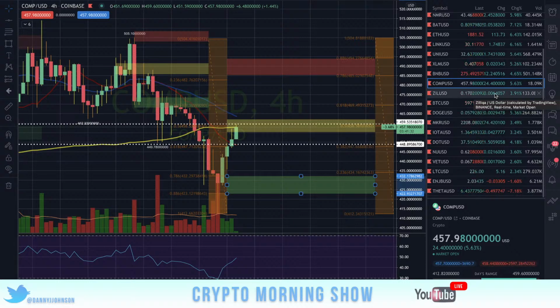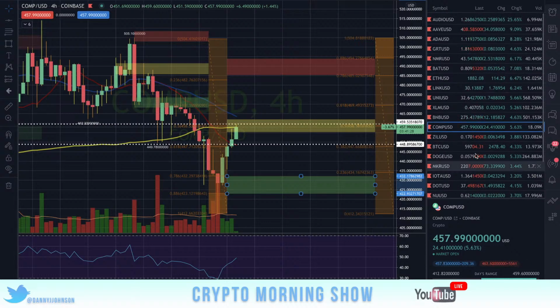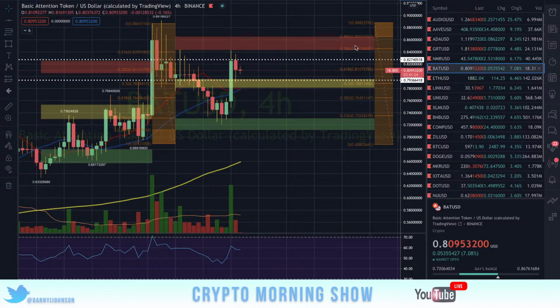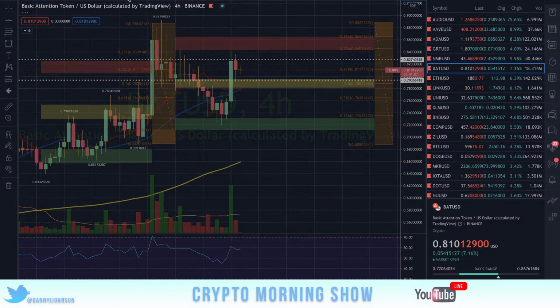Let's have a look at Basic Attention Coin, BAT. BAT, there we go. Blew through this 50 retracement, came back down to retest that. So that's why we use this thing. See how that was a perfect bounce right off that 50. And then some kind of resistance here. So let's go to the 1-hour and see what caused all that.